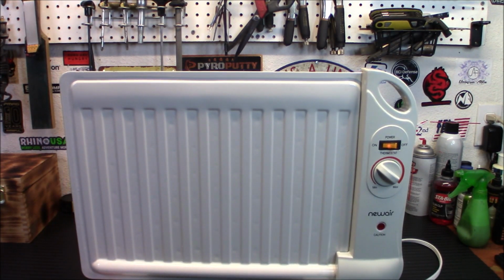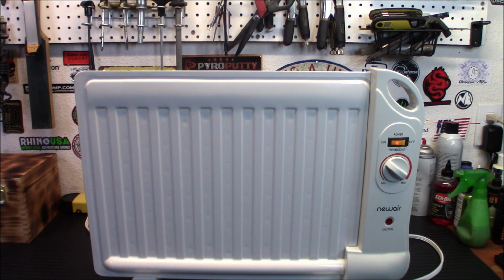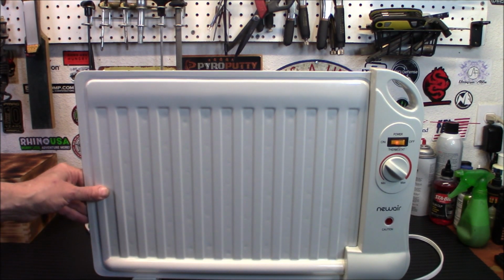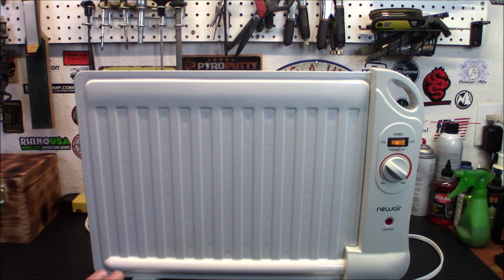Let me pull it back over here a little bit so you can kind of see it up close and personal. There we go. All right. So this does have protections in it. This does have tip-over protection. If this thing tips over, it shuts off. So, yeah, you might end up getting some things melted underneath your chair, desk, whatever, wherever you're using this. But it won't start a fire. Very, very handy. It is very, very hot along the top, and that's why you have that little handle there so you don't have to grab it.